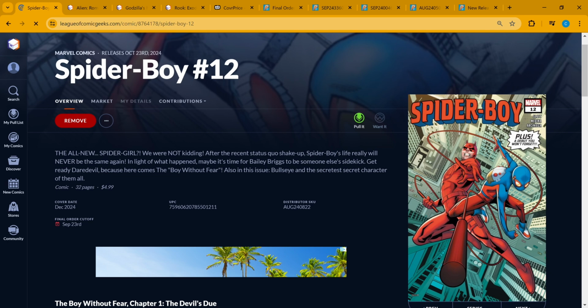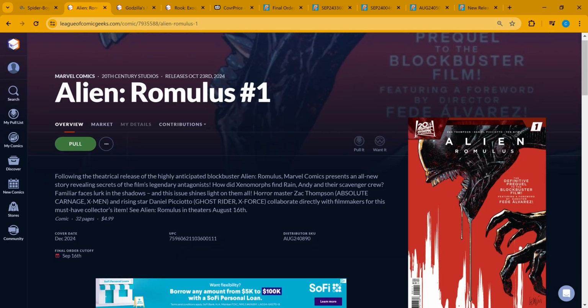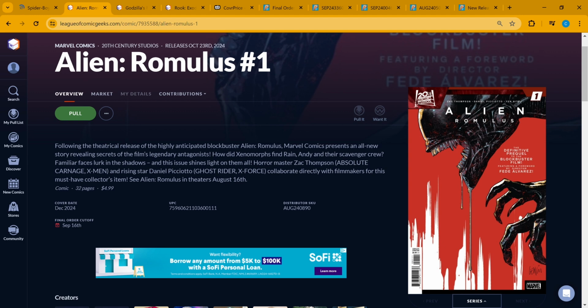Alright, let's get into the spotlight books. First off, we got Alien Romulus #1. This kind of ties into the movie, and it's just a pretty dope cover. Right? Red, black, white, just the definitive prequel to the blockbuster film. Just a really cool cover.